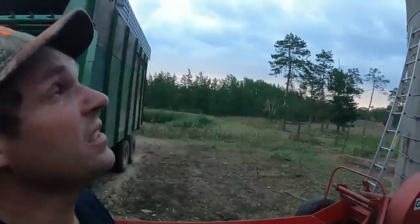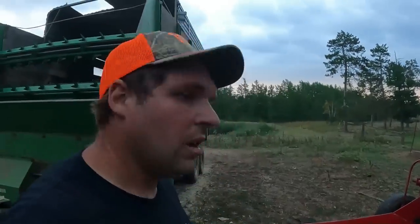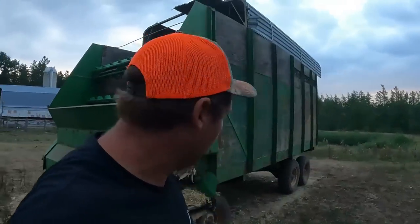About it for the night. Silo is pretty much full now. Paul was up there leveling it off. We got this load in there. Added one more load chopped, but we'll put that in. I'm sure this will settle enough to take another load tomorrow, and might even take one more load yet.